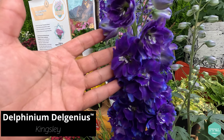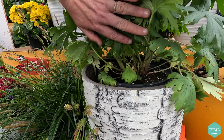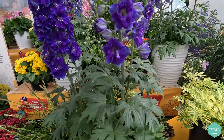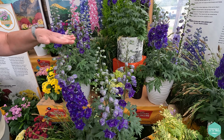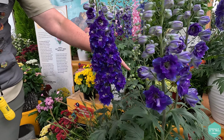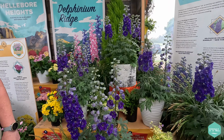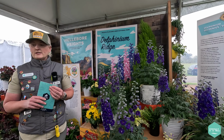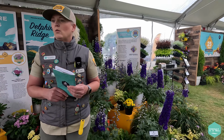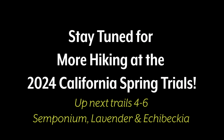And just so you can see the undercarriage of this Delphinium, look at all the branching, 1 plant per pot. These were planted in week 41, gave it a little pinch, and ba-boom! Look at that, Kingsley. Nice multi-branch, multiple flowers, and from each of these flowers, more flowers start to come off the side. So this is a really nice variety to add to your assortment. The Delphinium Del Genius series has 7 colors now, so we're super excited about that. All right, well, we're gonna walk over here to trail number 4, and we're going to talk about Symposium.